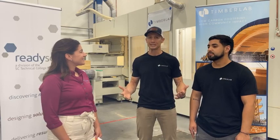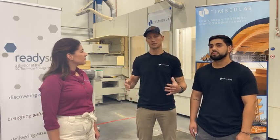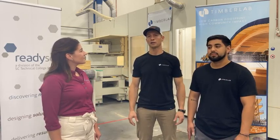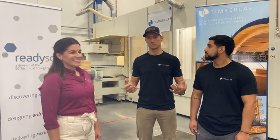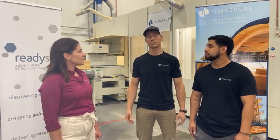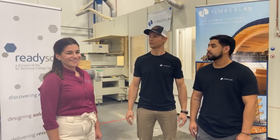You guys have probably seen mass timber in large structures like airports or maybe civic buildings of different types. Picture very large wooden columns or beams that are absolutely beautiful. They draw your eye. We call this material glulam, or glue laminated timber. It's primarily what we fabricate here in the Southeast, at the Greenville fabrication plant for Timberlab.